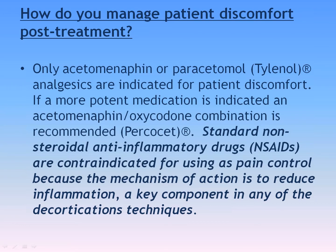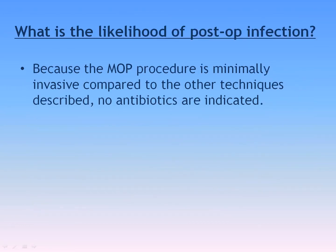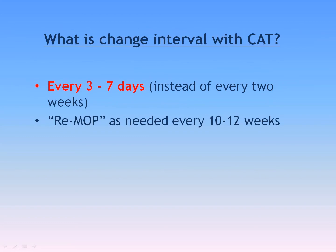So that's fine by me also. What about post-op infection? I haven't seen any. I've never had post-op infection associated with it. I think it's minimally invasive. If you just follow the protocol of using some chlorhexidine, wiping down the tissue, I don't see it, and I don't think antibiotics are indicated.